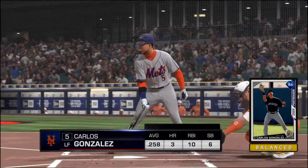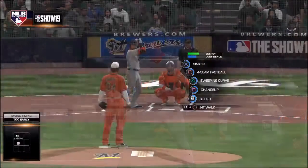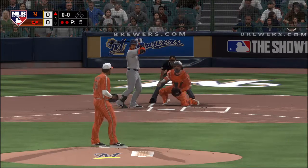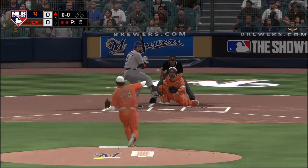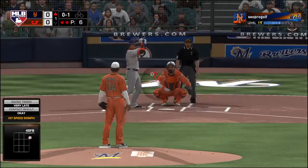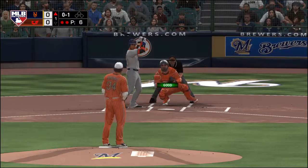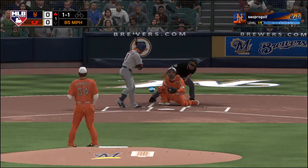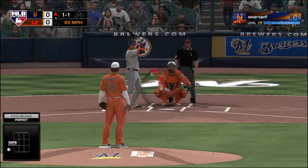2 away. Here's Carlos Gonzalez. First chance for him here in the top of the first with nobody on. Late on that one as it's fouled off to the left side. The windup and the 0-1. Off the plate and in. It's a ball and a strike.